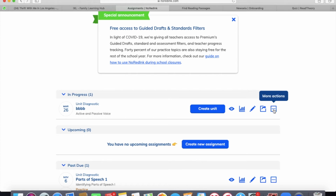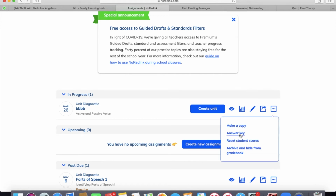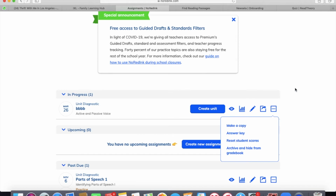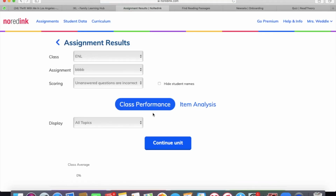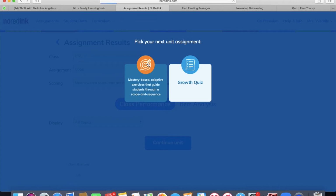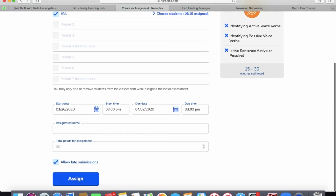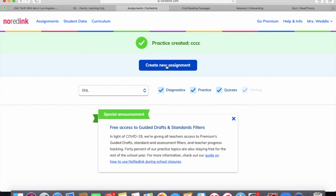And so you can see the answer key, you can make a copy, you can reset student scores. I think you can also, I think there's a way to see it, to practice it, maybe not. There's a way to practice it. You have to add the practice too, and the growth test. So we're going to assign that too. And then we'll go to our assignments.